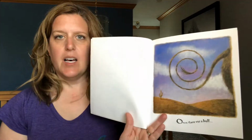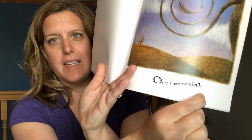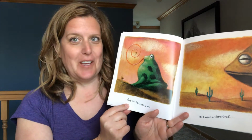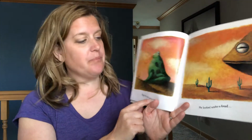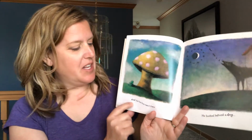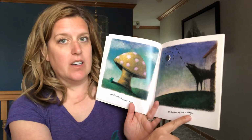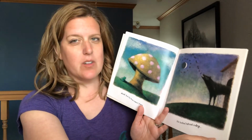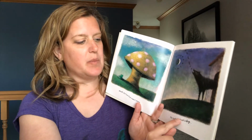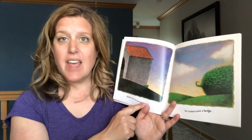Once there was a bull, so this is where you're going to make your prediction. It's going to tell us on the next page. Once there was a bullfrog, did you say frog? Who had lost his hop. He looked under a toad. What do you think it is? Stool. But his hop wasn't there. He looked behind a dog. What do you think the second part of the compound word would be for dog? He looked behind a doghouse, but his hop wasn't there.